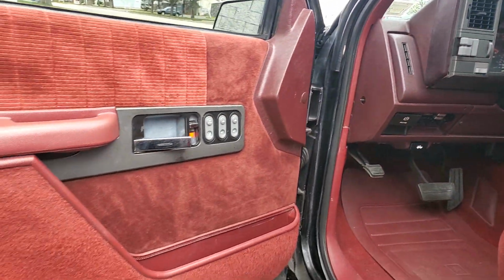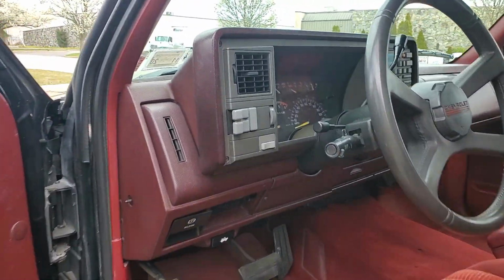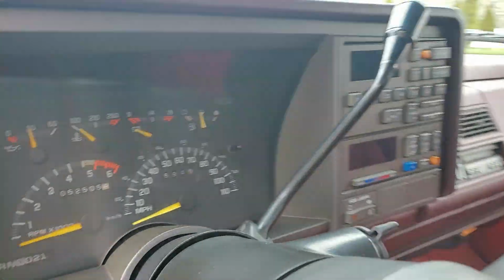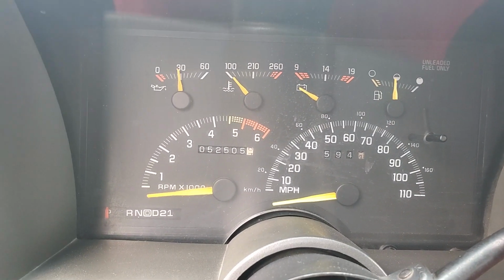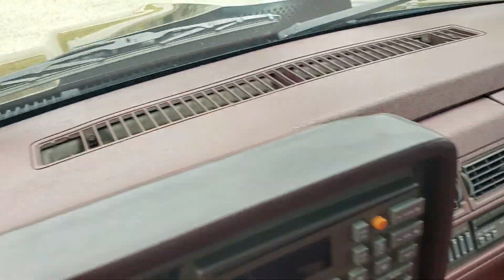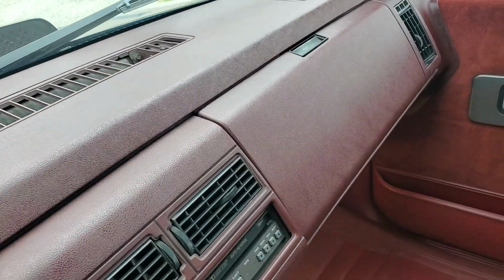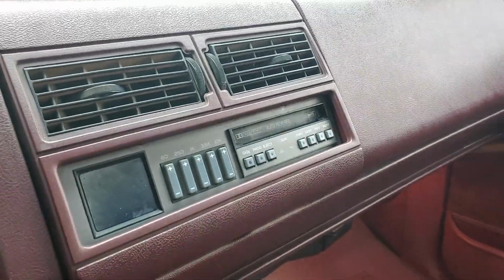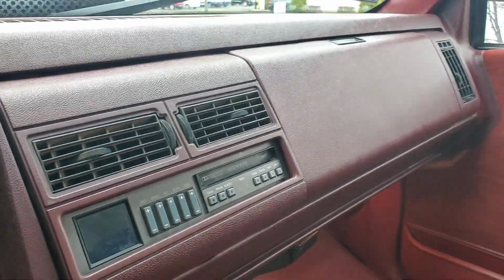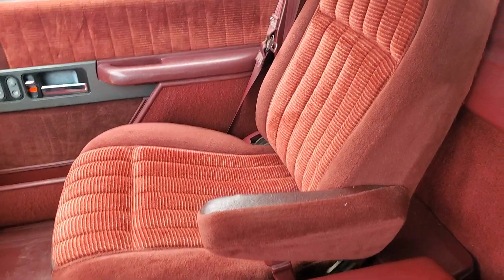The interior is all original, and it's in nice shape. It's not torn up. Love it. 52,505 miles. Awesome. All original in here. There's the original radio in it. Dash is in great shape. Yeah, the headliner is not falling. The dash isn't cracked. It's pretty nice. I took care of it. It's beautiful, bro. It's probably one of the nicest ones I've seen.